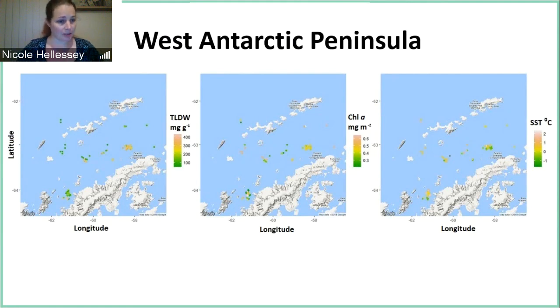So the West Antarctic Peninsula, you can see here that the total lipid dry weight, TLDW on the left, chlorophyll A in the center, and sea surface temperature in degrees Celsius on the right. And you can see that there are a few patches where there are incredibly high levels of that total lipid within the krill, within the Gerlache Strait, that big open channel of water between the tip of Antarctica, the main continental part of Antarctica, and those islands slightly to its north. You can see that that area reasonably relates to where there's also high levels of chlorophyll. And again, you can see that it's an area where there are occasional days of higher sea surface temperature, which may be due to upwelling.